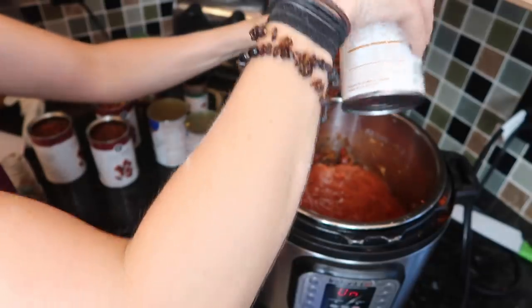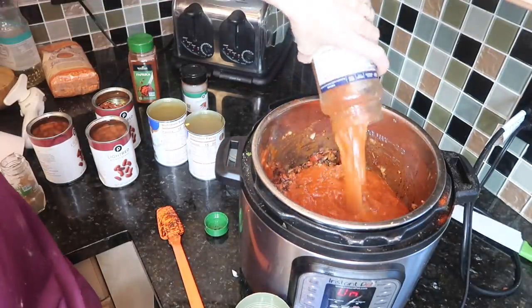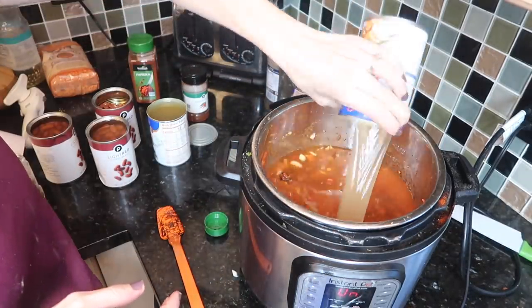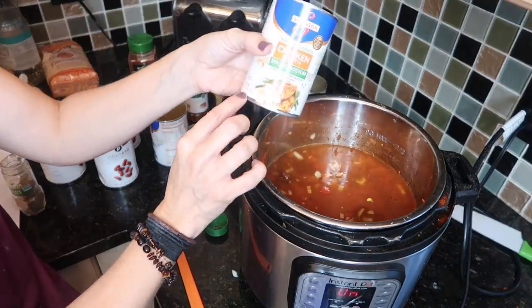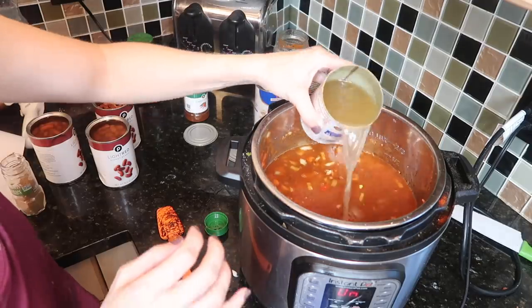You need 1 14-ounce can of tomato sauce, so I'm just gonna add that whole jar, and then I don't know how much chicken broth. Oh, 2 cups. Oh, I opened 1 can too many. That's okay. I'm doubling, so 2 cans. I think there should be about 2 cups in here. About. Just shy, so I am gonna add a little bit more since I have it open.